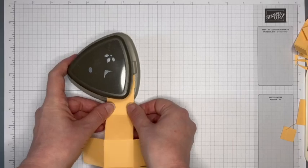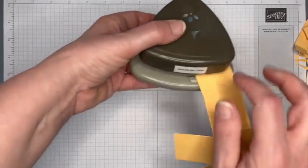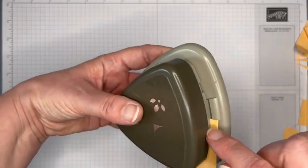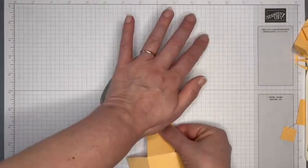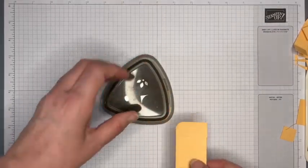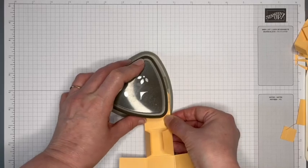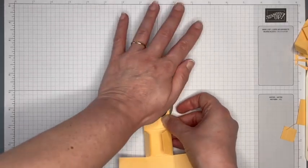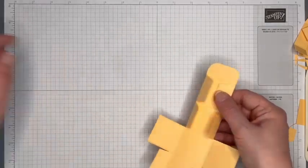and pop that in. So you want to get it where it's tight up against that piece there and tight up against that piece there, and just press straight down, turn it around and do the same. And there we go.